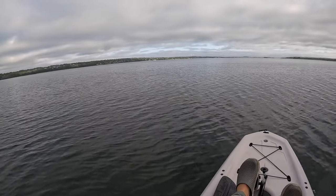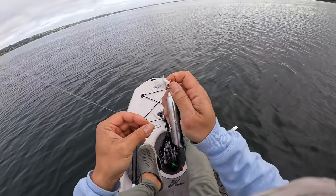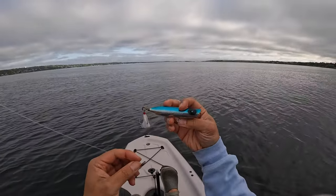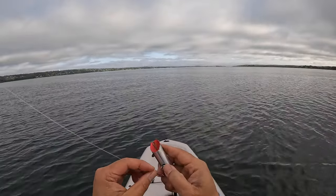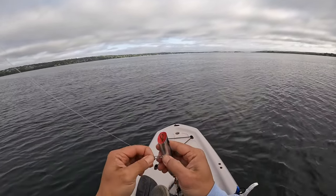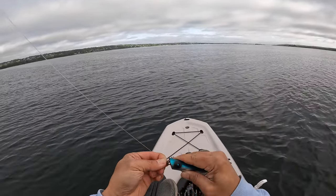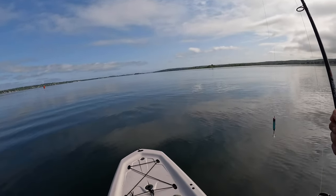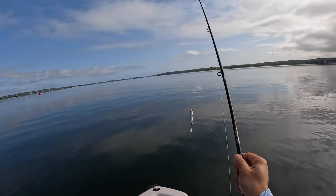Just looking for any activity. Bobber. It's an old bobber. Ouch. What am I doing? Saw something on the surface. Oh, there you are.